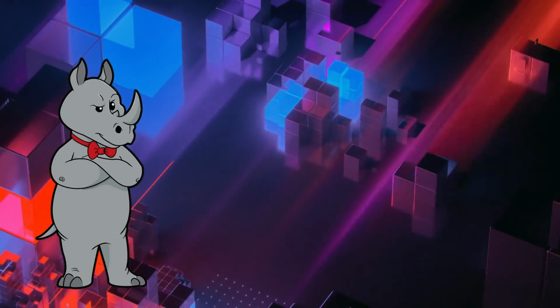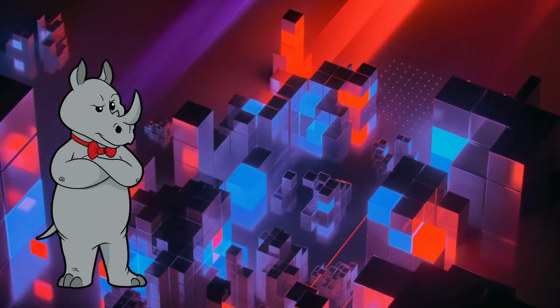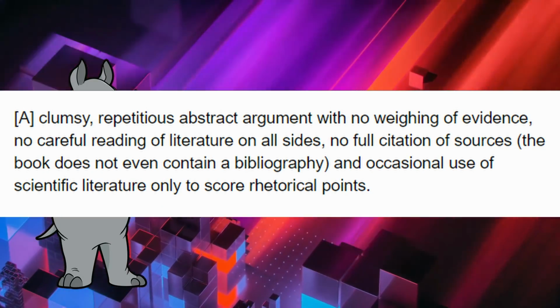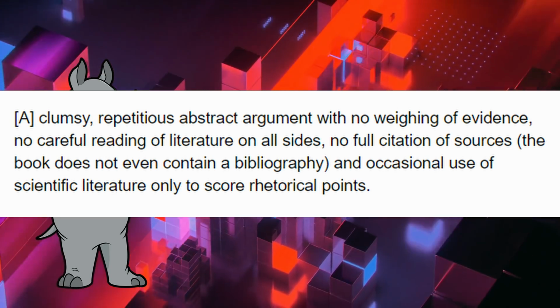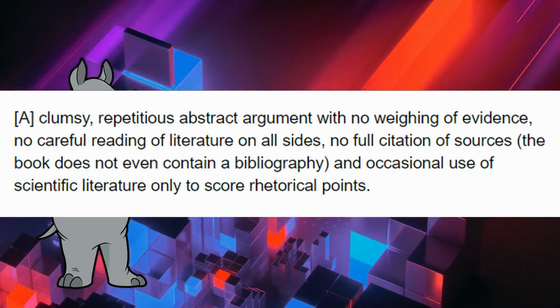Richard Dawkins was asked by Philip Johnson, the man who wrote the groundbreaking book about 20 years ago called Darwin on Trial. The groundbreaking book on evolution written by a lawyer and described by evolutionary biologist Stephen Jay Gould as a clumsy, repetitious, abstract argument with no weighing of evidence, no careful reading of literature on all sides, no full citation of sources, and occasional use of scientific literature only to score rhetorical points.